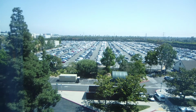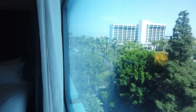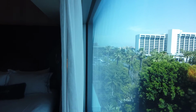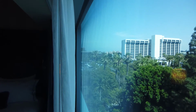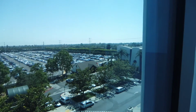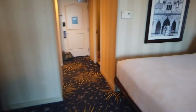And then we're just in a standard room, so we just have a parking lot view. Here you can kind of see the Paradise Pier Hotel, and we can barely see a little bit of the Grand Californian and California Adventure over here to our left, but we will take it. You can see a little bit of the DVC tower that's about to open over here. We are in the Frontierland Tower. There are three towers here. We're in the Frontierland Tower.